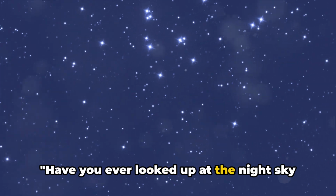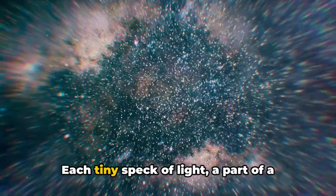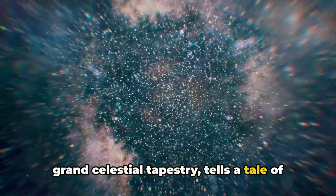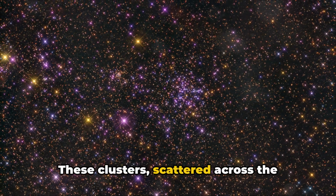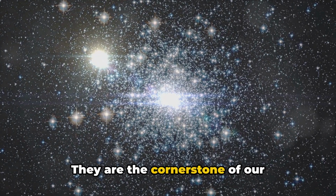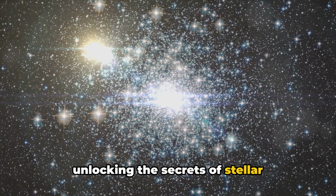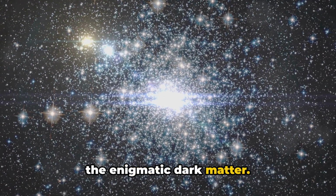Have you ever looked up at the night sky and wondered about the clusters of stars? Each tiny speck of light, a part of a grand celestial tapestry, tells a tale of cosmic proportions. These clusters, scattered across the universe like diamond dust, are more than just pretty constellations. They are the cornerstone of our understanding of the cosmos, key to unlocking the secrets of stellar evolution, the formation of galaxies, and the enigmatic dark matter.